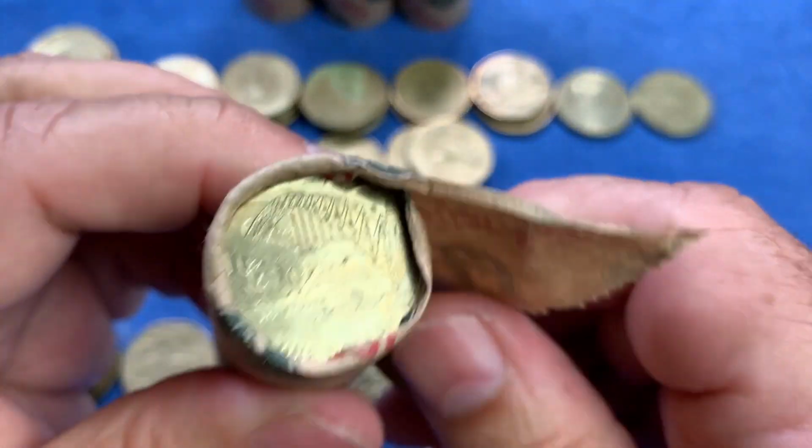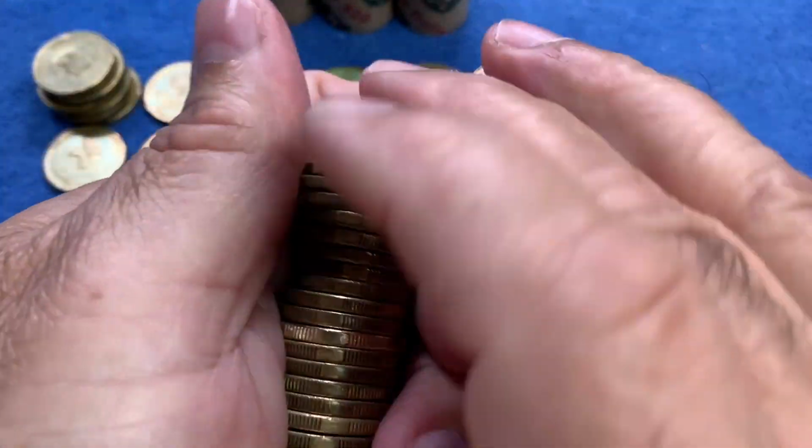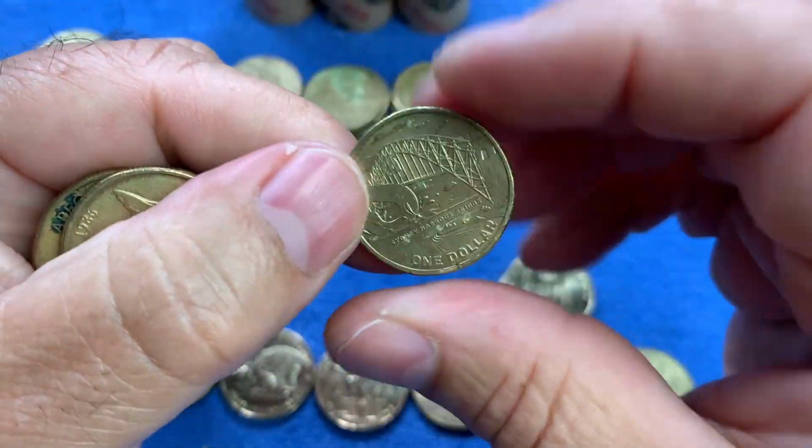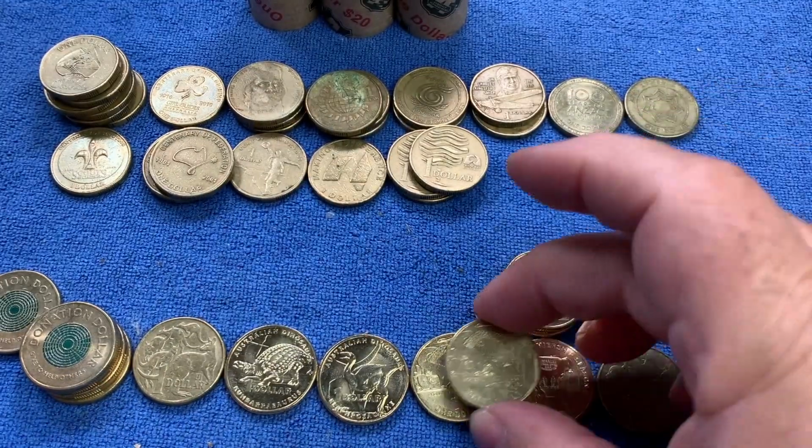Maybe it's just my luck. Oh, and there's another Sydney Harbour Bridge Great Aussie Coin Hunt coin there as an ender. One or two S's. Can't crack it for a T though.